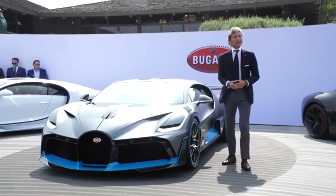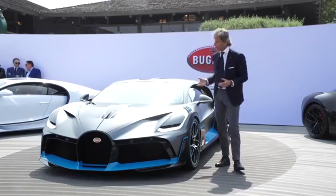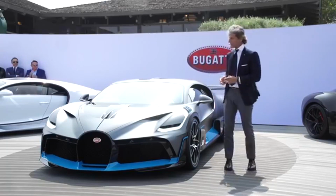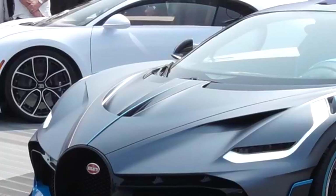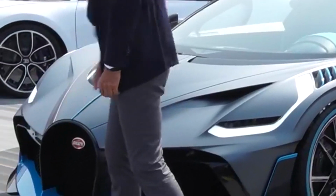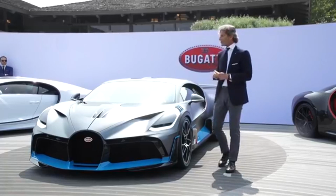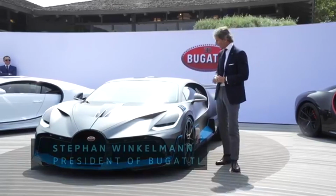Now we'll talk a bit about the design and the performance, and then I will wrap it up. For us, as I said, the design has to be unmistakably recognizable as a real Bugatti. There are three key elements which are paramount for us. The first one is the big horseshoe here in the front. The second one is the center line, which is cutting the car in half. And then we have the signature line, which is this line. These are the three key elements which certify a Bugatti in our view, even if you don't see the logo and the brand.